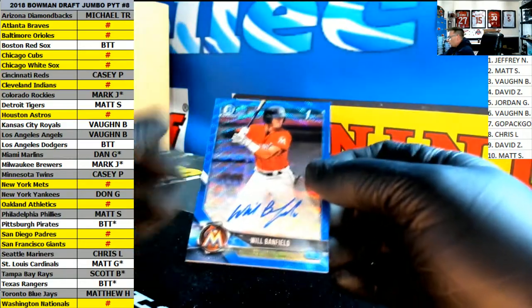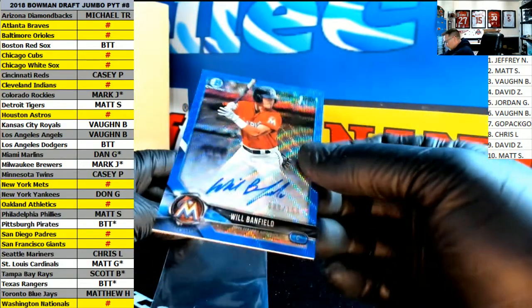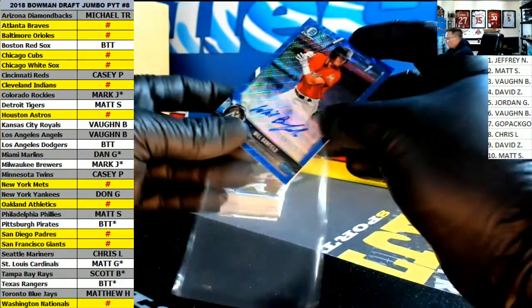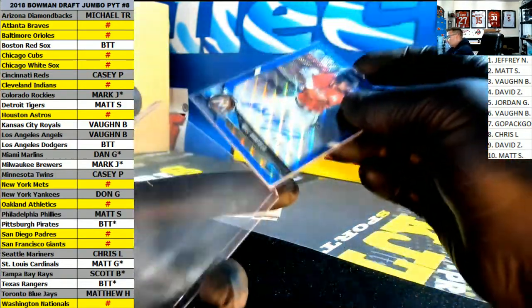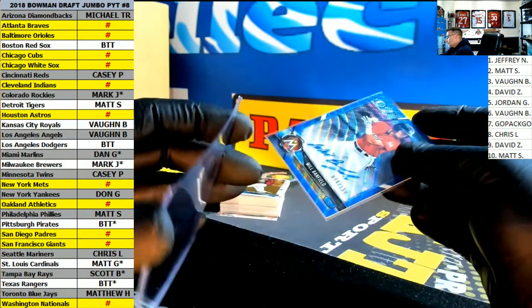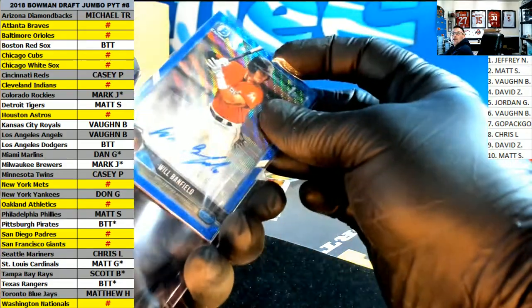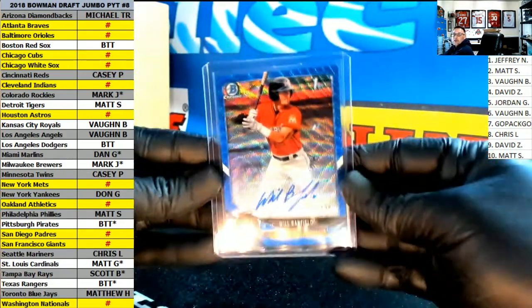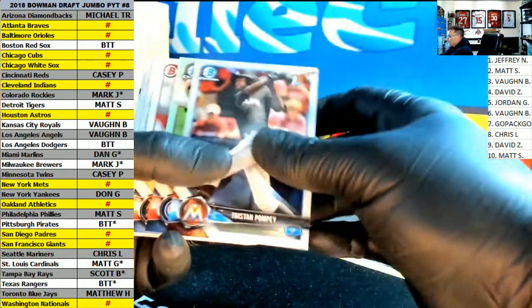And for the Marlins, Will Banfield. Blue Shimmer. Nice. 89 out of 150. It's a nice hit for the Marlins. Miami. That is Dan G. Nice Banfield. Nice hit. It's pretty solid. Chrome. Paper.